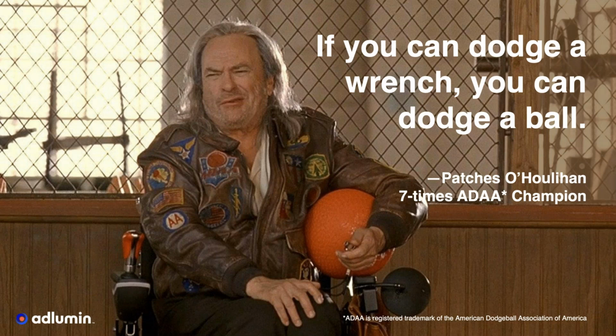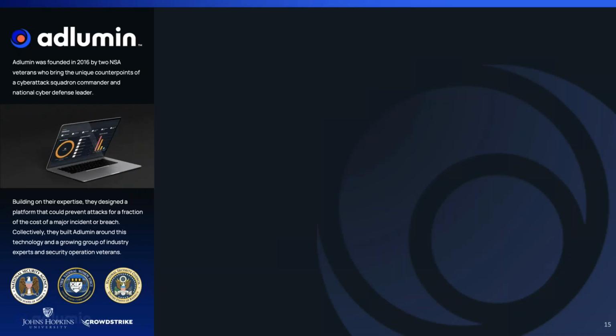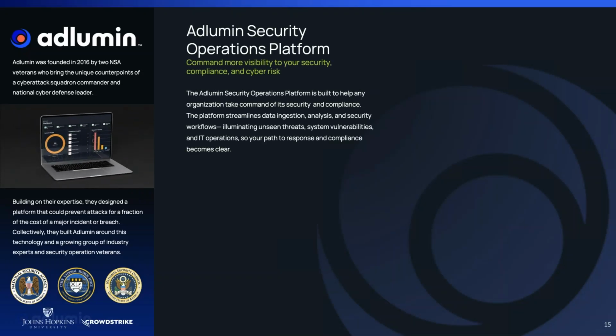Yeah, nice. Such a great movie, but it again applies in cybersecurity, because we need to help the execs collectively understand what the risks look like, what their obligations look like, and how they're going to manifest when they appear at your organization. And yeah, if you can dodge a wrench, you can dodge a ball. If you know what the worst looks like and you can plan for that, let's hope for the best. And I will talk a little bit for a minute about what we do.